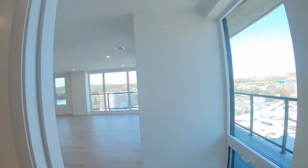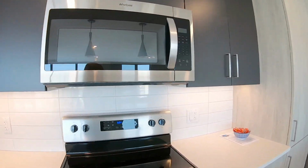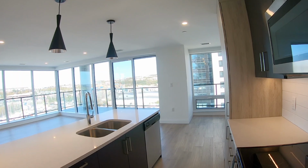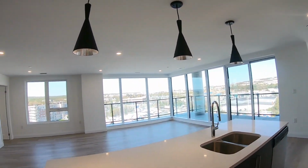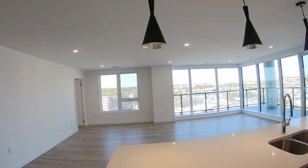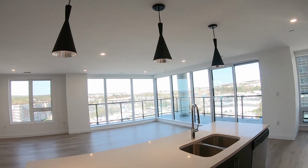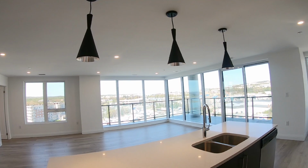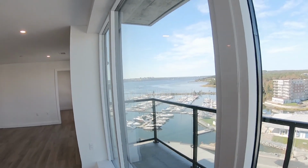There is a gym in this building on the main floor, and in-building parking. And this unit asking price is $728,000. It's about 1,450 square feet, which is a good size. And condo fees right now are about $452 a month, and the view is worth $1 million.